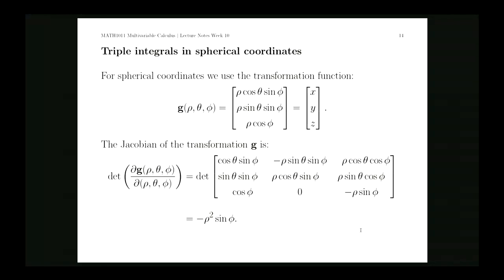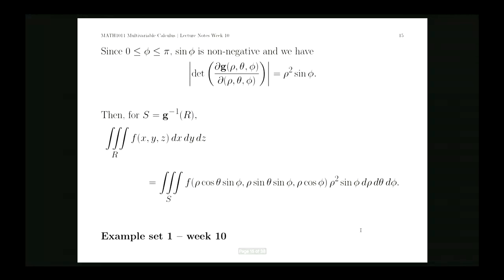Notice it's negative though. Now phi, you remember, is the angle from the positive z-axis going down to the negative z-axis. So because phi runs from 0 to pi, and we know that sine's positive in quadrants 1 and 2, so sine phi is positive, rho squared is obviously positive, so that negative sign, we drop the negative sign when we take the absolute value. All right? So when we do the absolute value in our Jacobian formula, we just drop the negative sign, and then you replace x, y, and z with their equivalent expressions, right? And then times the density correction, d rho, d theta, d phi.